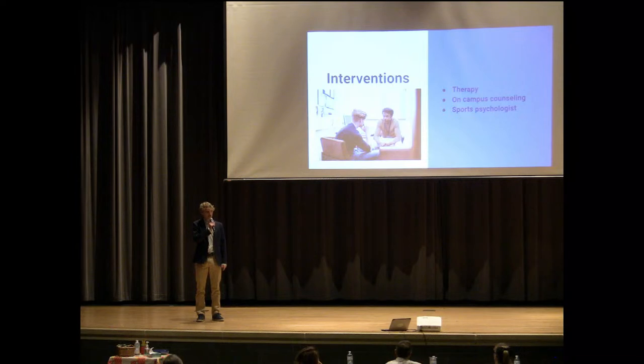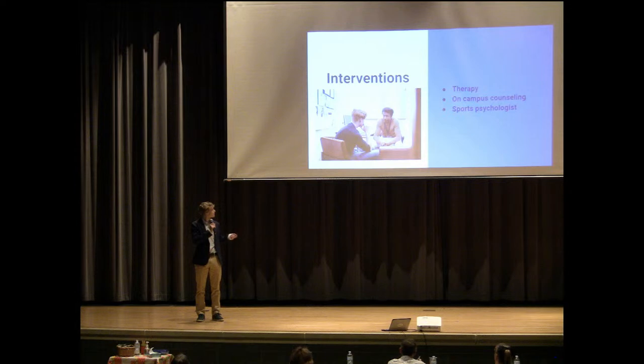The NCAA has continued to provide resources for athletes struggling from mental health issues. These resources include therapy, on-campus counseling, and a sports psychologist. If the NCAA can continue to provide these resources into the universities, we will see less suicide in sports and less mental health issues in Division I athletes.